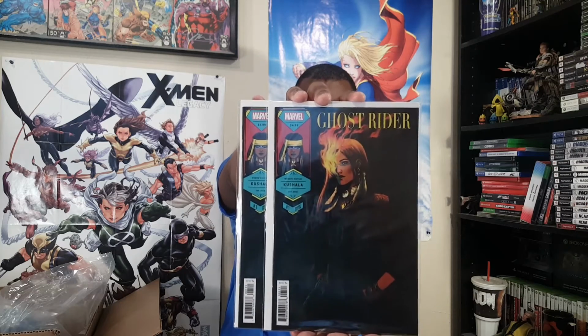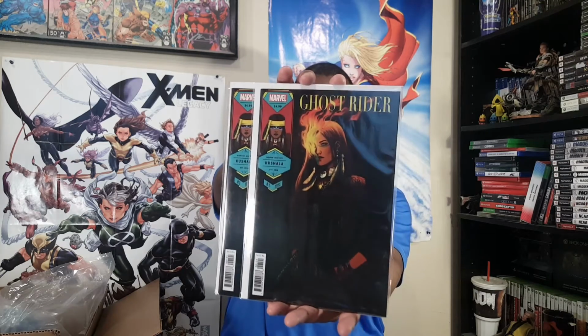But cool cover. When I saw there was going to be a Ghost Rider, I was trying to figure out who they were going to go with. My first thought was, because I didn't really know who this was, I didn't read the story that she kind of stemmed out of, I was thinking of the one from, was it Fear Itself? The Ghost Rider that was introduced in Fear Itself. It was another lady Ghost Rider. So that was the first person I thought of.